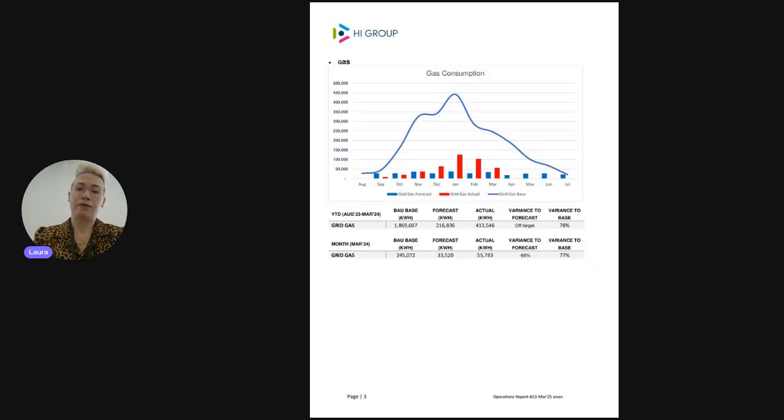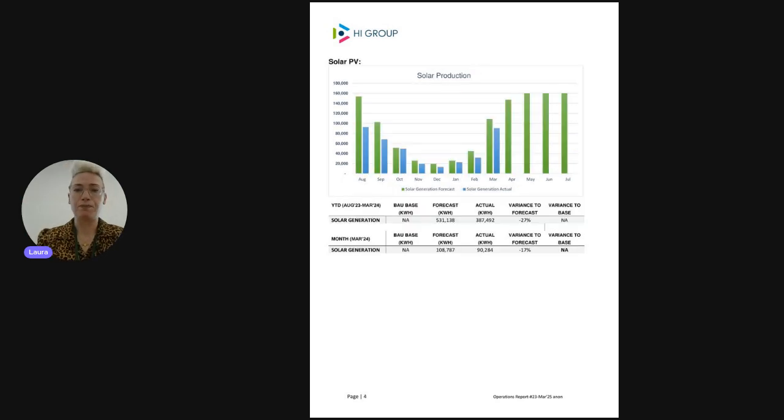Same with gas. So we've got our prediction, what's actually happening, and the blue line there is where we were at the start. So this one, we can see we have massively impacted the gas consumption at site. But in January, February, March, we can see that there's too much gas being consumed, and that was due to a set point issue with the heat pumps.